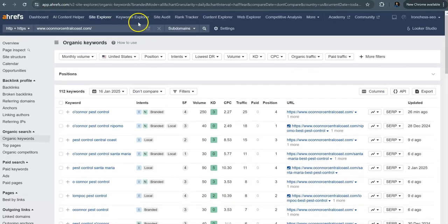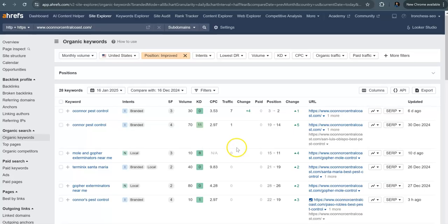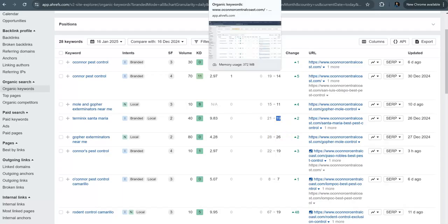So that is great. But what I did want to point out is the keywords that have improved and declined, because there has been a lot of decline in your website. So looking over some of these that have improved, you've got some of the brand name, Gopher Exterminators near me. These just went up a couple points, but still sitting on position 26, 19. So sitting on the second, third page, so not getting any traffic on the ones that you have improved on so far.